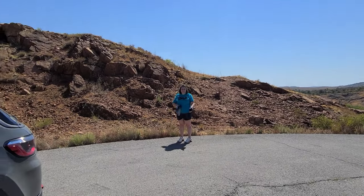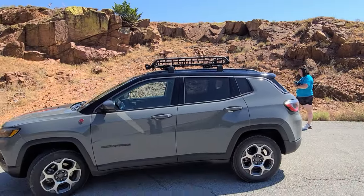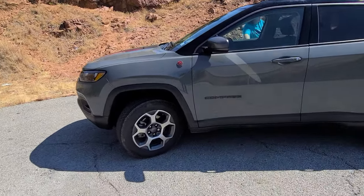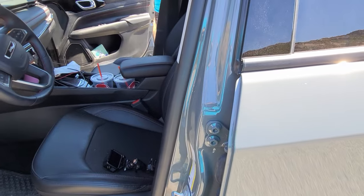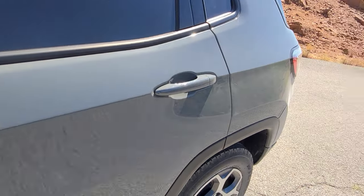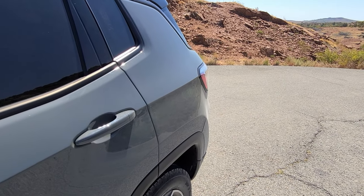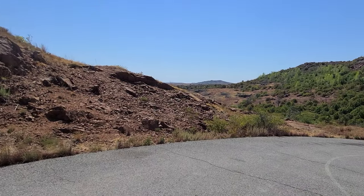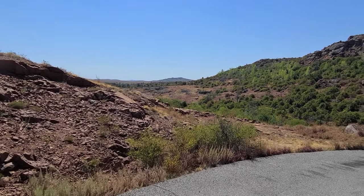Hi, Ashley. Sun's in my eyes, so I'm making a face. Oh, I need to unlock that, don't I? Yeah, I don't want to carry you all the way down. All right, now we'll walk down to the dam. Get a better picture behind this hill here.